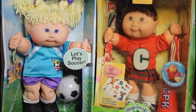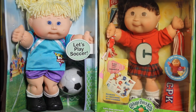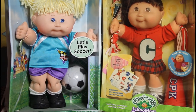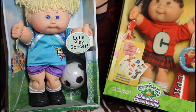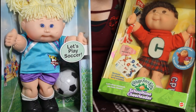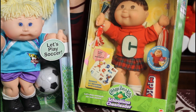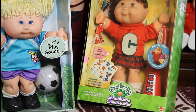Here I have a Walmart exclusive school time cheerleader and a soccer player. The soccer player didn't come with a box, so I'm not sure if this is from the same edition, but I have a feeling that they were somehow related. The school time cheerleader, actually, she's really cute. Look at how cute she is with her little plaid skirt and her matching red sweater. I love her shoes, they're so cute. She has a megaphone in there, and you can actually decorate the megaphone with the stickers. How cute is that?